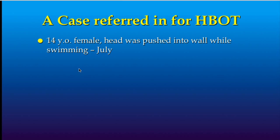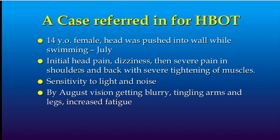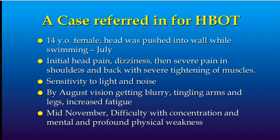Now, this young girl, 14 years old, in July was pushed into a wall while swimming. And so they thought this was a concussive injury. That makes sense, right? She had head pain, dizziness, pain in the shoulders and back, and severe tightening of her muscles. Sensitivity to light and noise. And by August, her vision was getting blurry and tingly in her arms and legs, and she had increasing fatigue. But then by mid-November, she had trouble concentrating, and she had a lot of physical weakness.